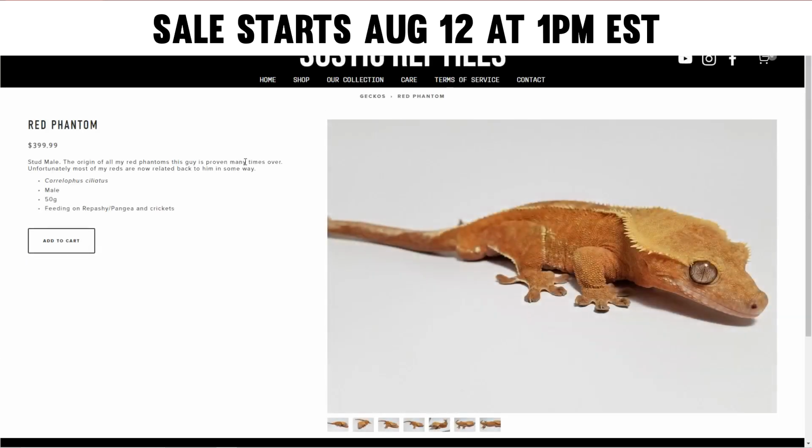This guy right here is my red phantom male that's for sale. This guy is an absolute stud. He has produced basically all the red phantom geckos in my collection up to this point, hence why I really don't have anything that I could breed him with as far as new generations go, because they're all related back to him in some way.